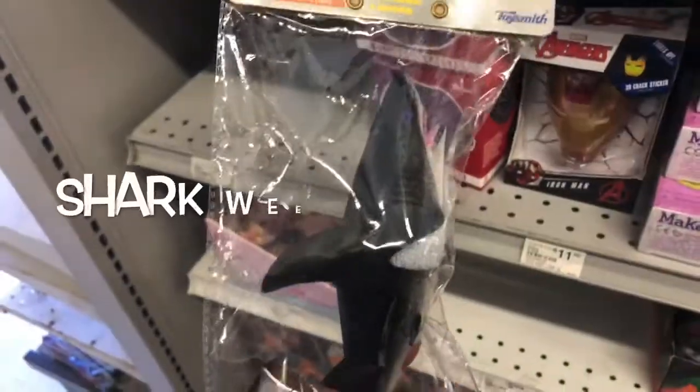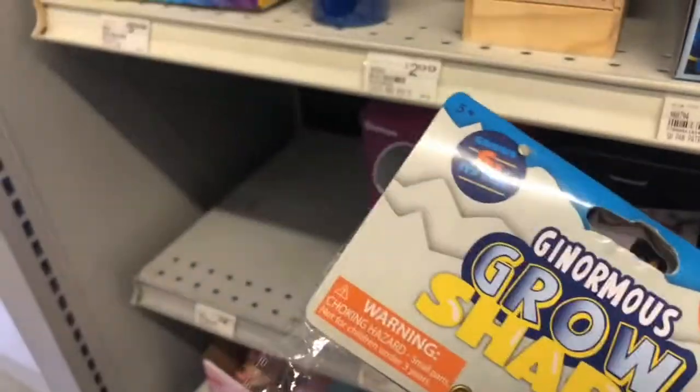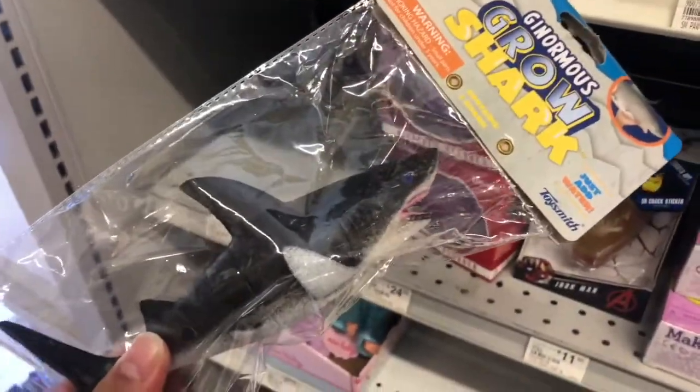Now I'm here at Ace Hardware Store. I'm going to go buy something nice after collecting the money from the recycling center. So here we go. And I found a little Sharky over here. This guy grows 6 times its normal size, so we'll get to see that tomorrow.